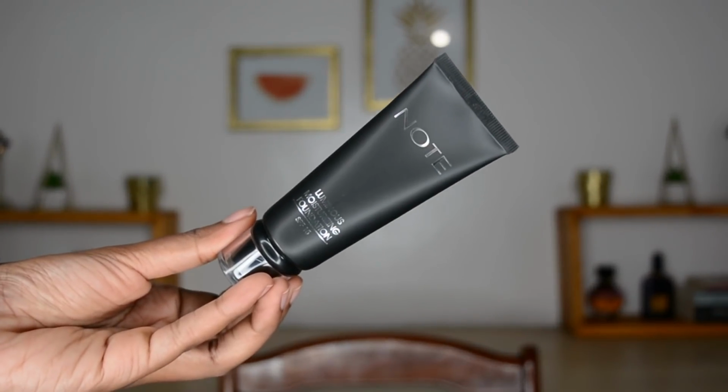So this is basically the packaging. It's a tube packaging, and it's sealed, obviously it's sealed. I'm just going to start with my normal process and do everything as I can, give her a fair chance to shine and give her her moment, because this might be our newfound love, you know what I mean? Like the Note foundation could be the next thing. I don't know, I'm just saying, let's just start this video already.